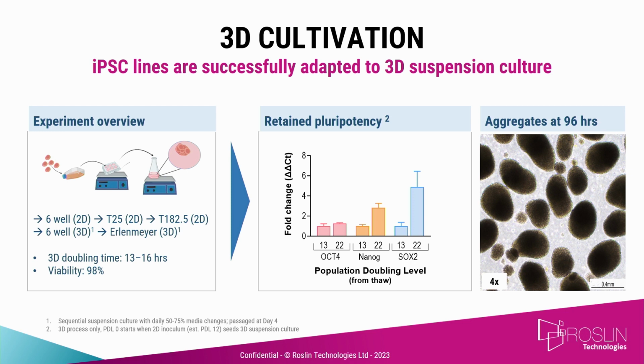I'm going to dig a little deeper into the OCT4 going forward here. I'm not going to highlight the rest, just for simplicity, so that we can track that marker as an indication of pluripotency going forward. It is one of the most closely monitored pluripotency markers when you're looking at stem cells, so it's a good one for us to track as we go forward. Before I move on there, I just want to highlight what we're seeing here with these iPSCs is doubling times as low as 13 to 16 hours.